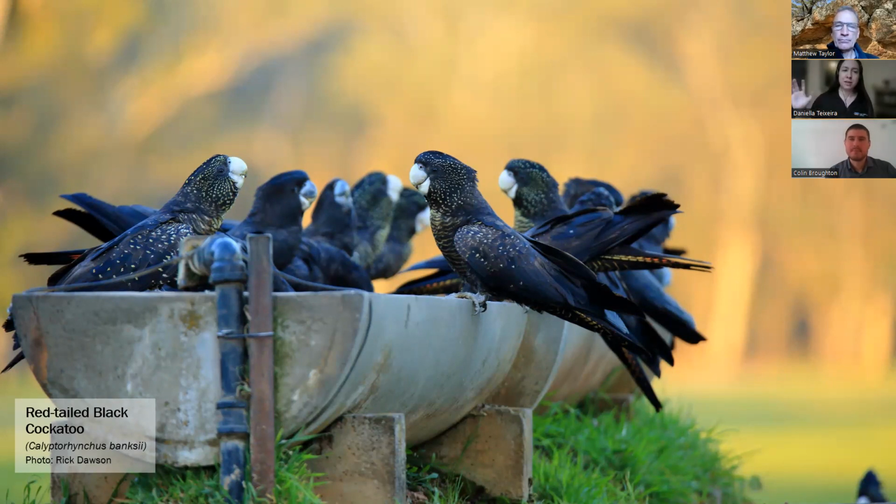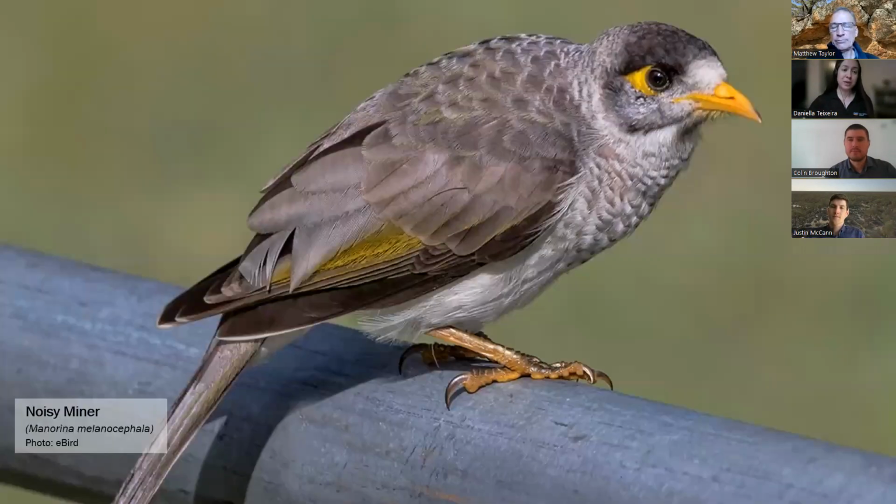So let's forget about the hype of the tech and just remember that first and foremost, we're ecologists and conservationists just trying to answer questions. My work is really now trying to bridge that gap a little bit. An example of something we're just getting started with now is this new project on noisy miners. So, there's a photo of a noisy miner, a familiar bird to most of you, I'm sure.